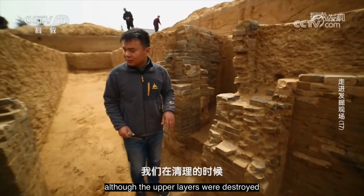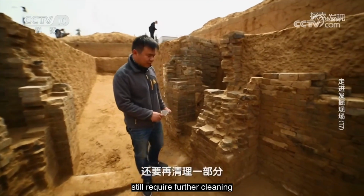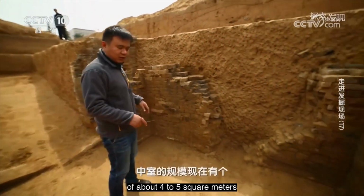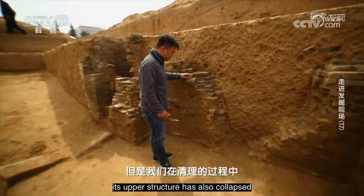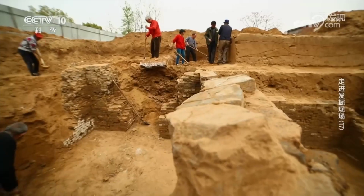Although the upper layers were destroyed, the lower sections of the side chambers still require further cleaning. Here you can see a central chamber of about 4 to 5 square meters. Its upper structure has also collapsed, but fragments of pottery were found during the cleanup.